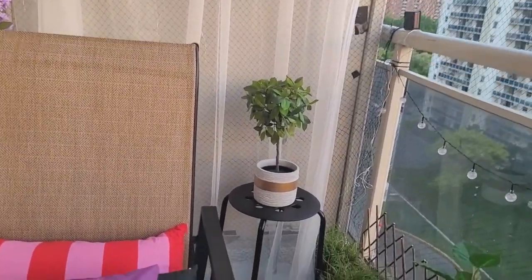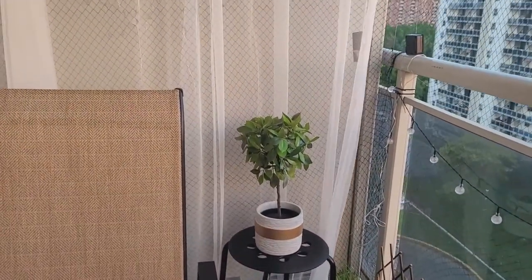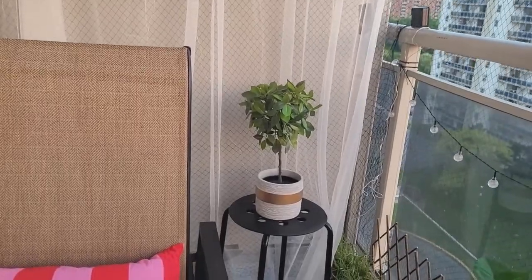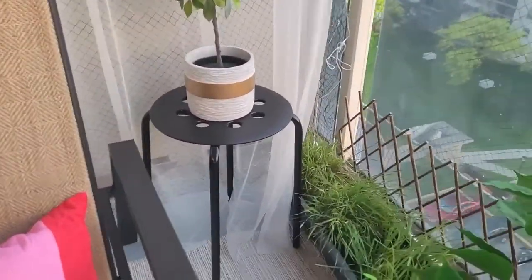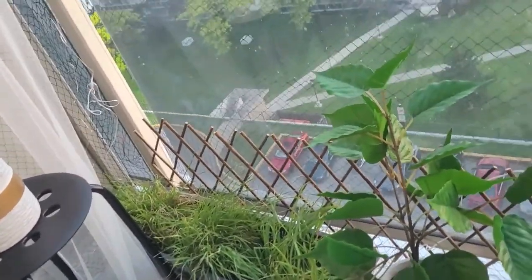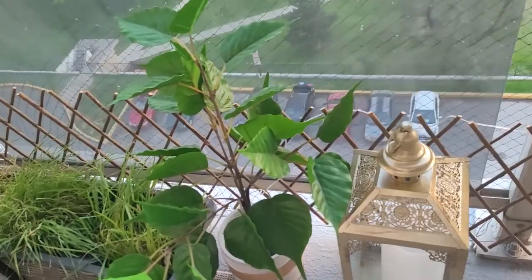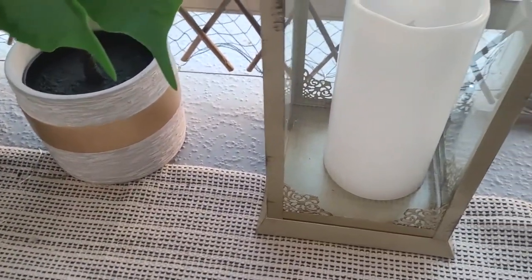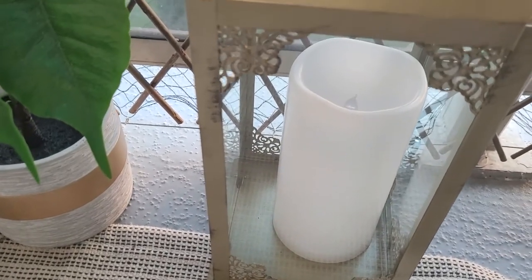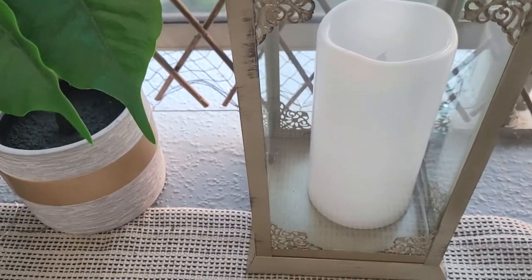The stool tables, I got two of them from IKEA, and on top, the faux plant from IKEA with the potted plant from Dollarama. In the corner for my cat, of course, I have to have some cat grass. And another faux plant. This lantern I got from Michaels. I got a set, there's two of them, and with these flameless candles.